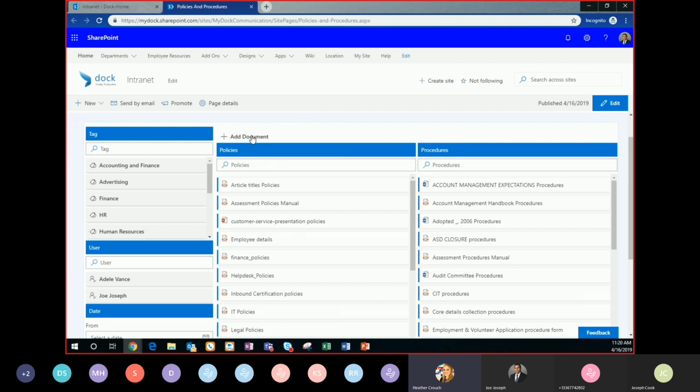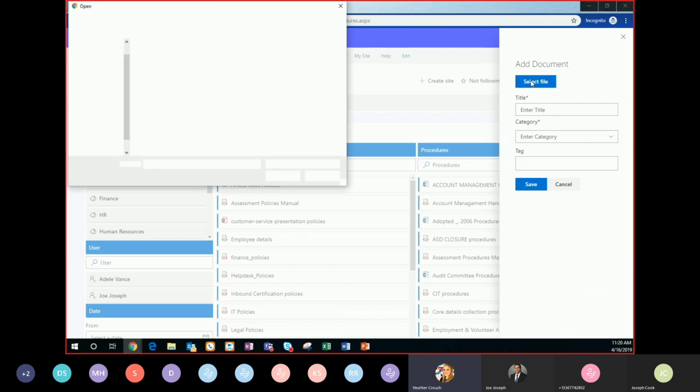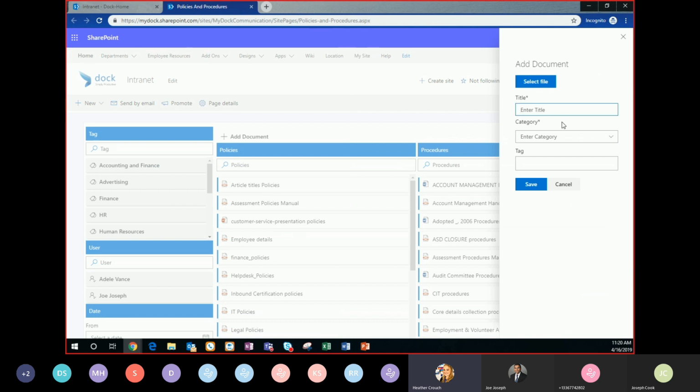But the way it works is whenever you add a document, you just select the file that you want associated with it. So I would just select a file, enter in a title, category. This is if you have multiple different columns, you would select which column you want it to go in and then associate it with a tag. So let's just say HR, since that's one of the tags I see here, you would just type that in and it would tag that for you. You can associate it with multiple tags too.